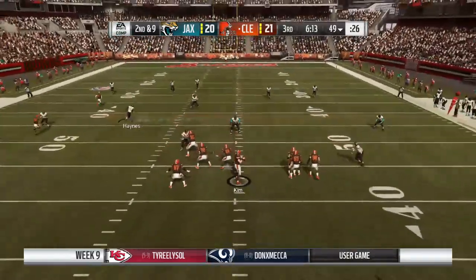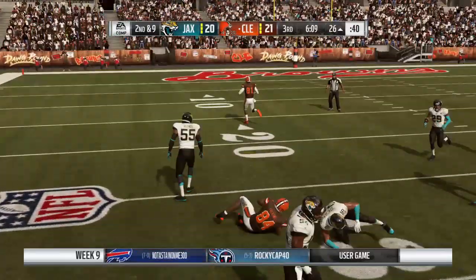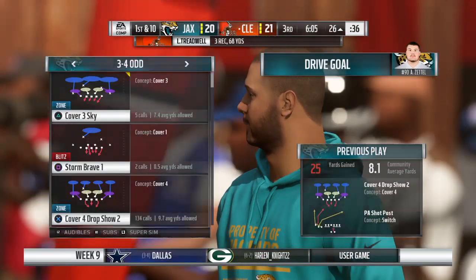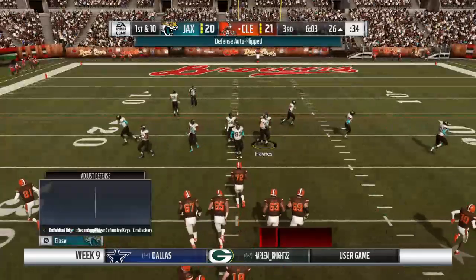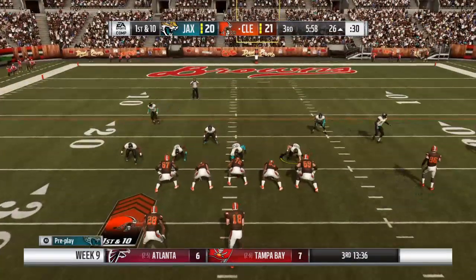Off the play fake, he'll look to throw. The throw left side complete to Treadwell. And he'll go down, but not before getting this inside the 30. A really nice gain of 25 yards. This quarterback now, pretty amazing. 14 of 16 throwing the ball.